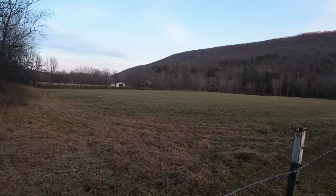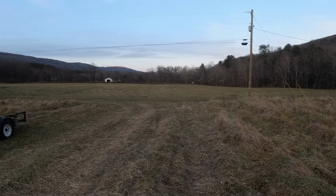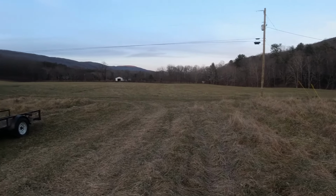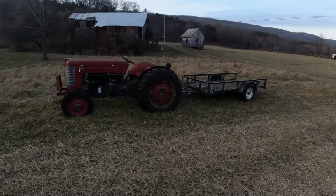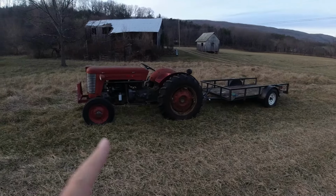Well, I'm on the farm today. I'm interested in buying another tractor for this farm. And right here is a Massey Ferguson 50, and it's a great tractor. Wouldn't mind having another one of these.